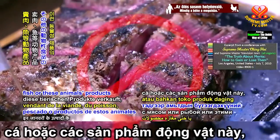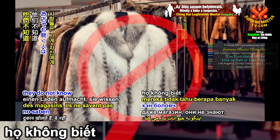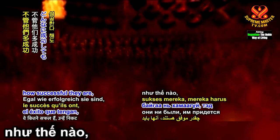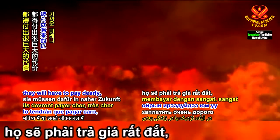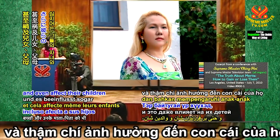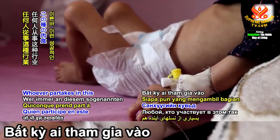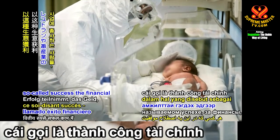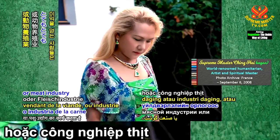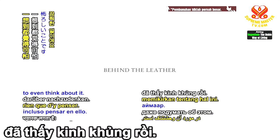Anyone who opens meat or fish or these animal products restaurant or even a shop, they do not know how much harm they're doing to themselves. That's why they're doing it. No matter how successful they are, they will have to pay dearly in the near future or in the next lifetime, and even affect their children and their parents, many generations to come as well. Whoever partakes in this so-called success, the financial gain that comes from this kind of meat restaurant or meat industry or animal industry, they will have to pay so dear, so dear. This is terrible to even think about it.